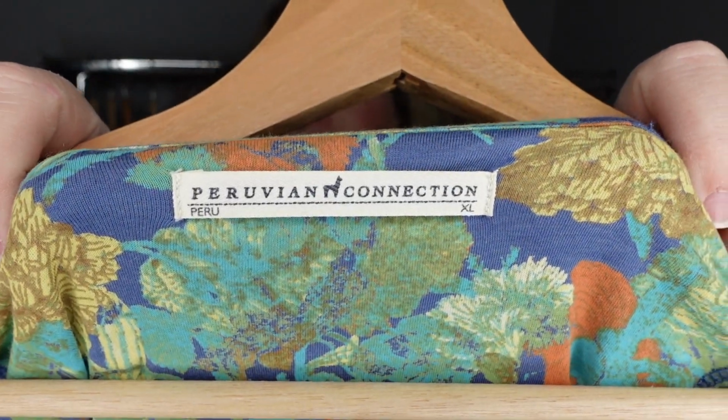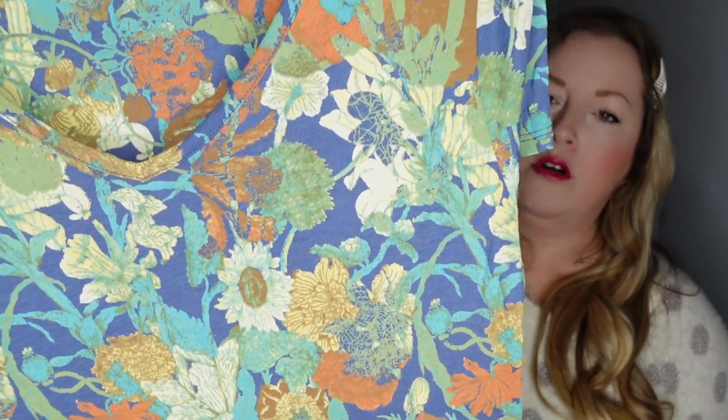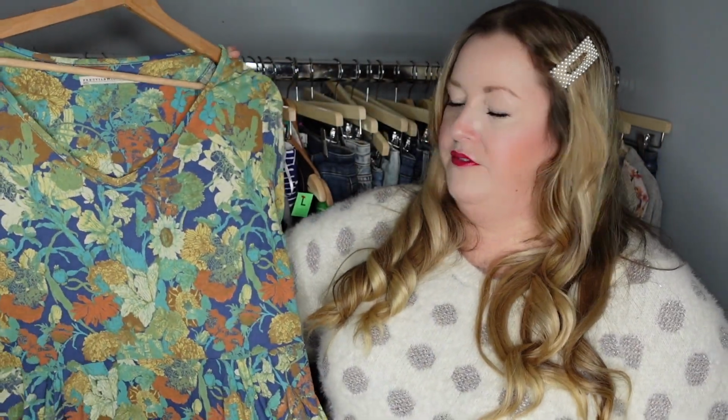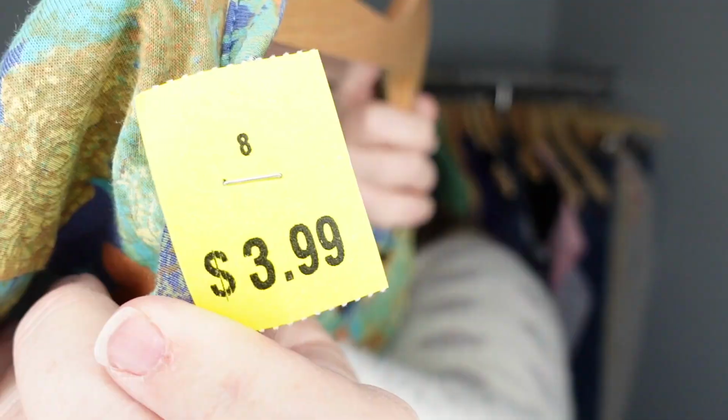Now I did look up this dress while I was in the store because although it is Peruvian Connection, an amazing brand, it's just a cotton blend dress. It does have a pretty floral motif that very much looks like Vincent van Gogh in the colorway and the styling. But I wasn't really sure how a cotton dress is gonna do because most people who are looking at Peruvian Connection are looking for those knit dresses. But surprisingly, there were super good comps on this. So I think I'm gonna get at least 50 bucks for it. And this was one that was half off and they had it marked at $3.99.